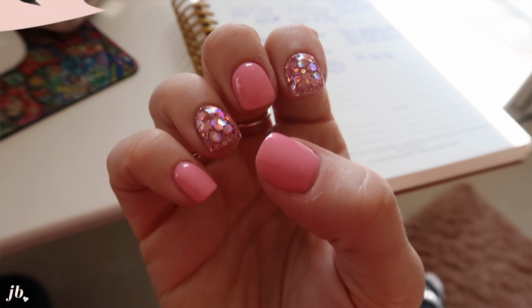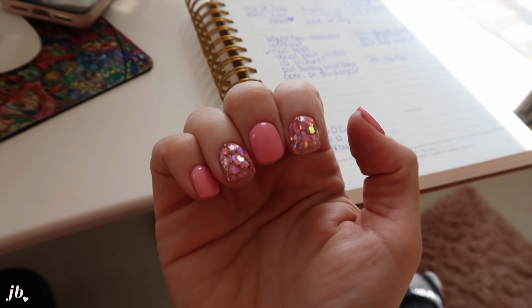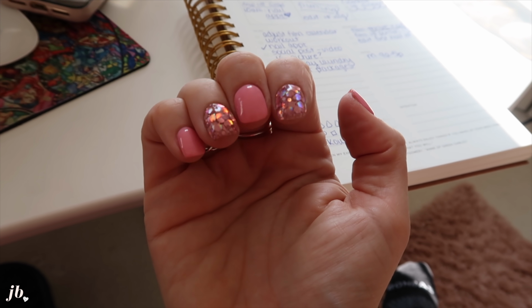First, I need to caffeinate and I need to get my day going here. I just got my nails done today and it's dipped powder, so I can't really tell you the color, but how cool does that glitter look? It looks like 3D, man.